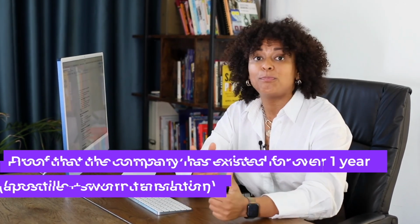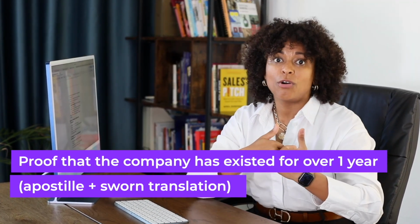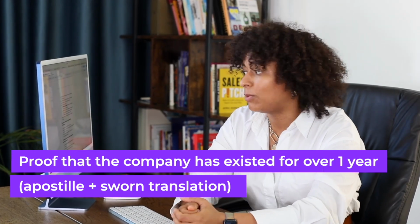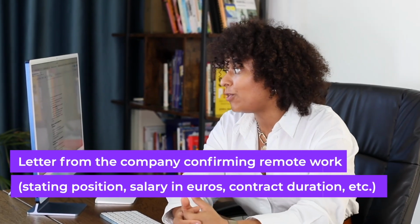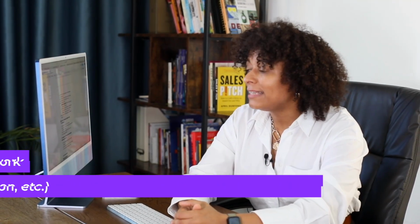The next part of the documents is if you are an employee. You need to prove that you have your work, your job, your salary, and your experience. It's really important to show proof that the company where you work has existed for over 1 year. The company needs to be older than 1 year. And then you need to show a letter from the company confirming that you can work remotely. It's really important, this letter.